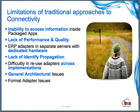So if those things are going away, and we understand that there are traditional approaches to connectivity that have some limitations, some of those being a real lack of performance and quality, the need to have dedicated hardware for the ERP adapters, and a lack of identity propagation that can result in security silos and islands within your information. And of course, in the world of mergers and acquisitions and a difficult economy, the inability to reuse adapters across implementations makes them cost prohibitive to keep going forward in a traditional adapter sense.